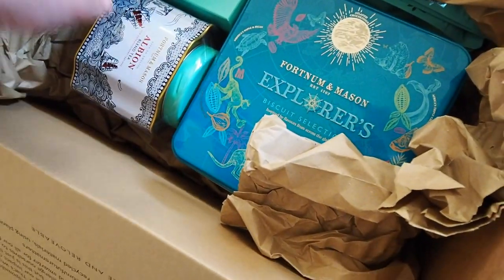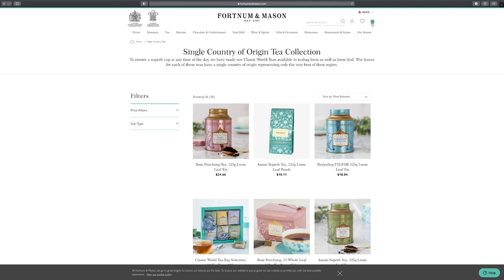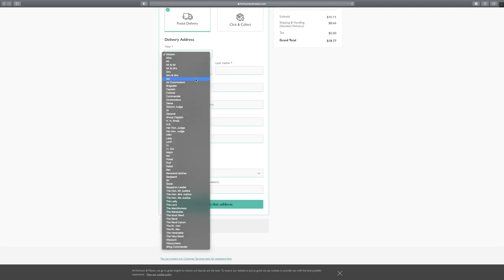I'm definitely gonna share. On the Fortnum & Mason website, when you put your address in and you put the title, you know, Miss, Mister, there is a huge drop-down menu with like Colonel and the Reverend and like Duchess. There might even be one for the Queen, Your Majesty, because the Queen does shop at Fortnum & Mason.